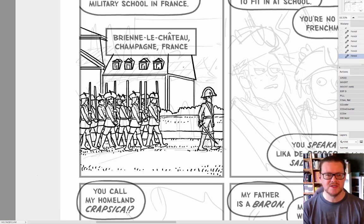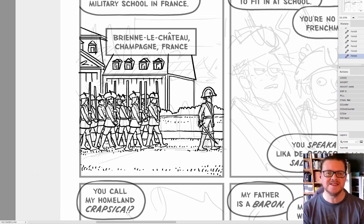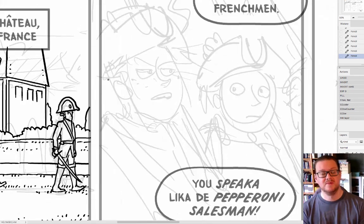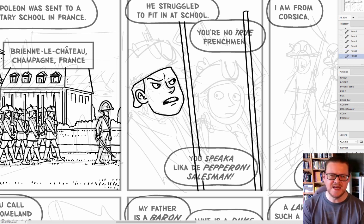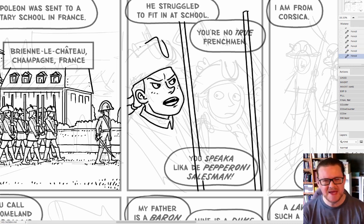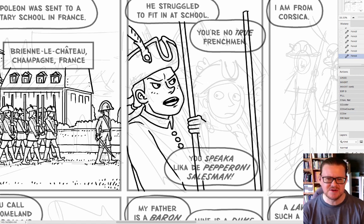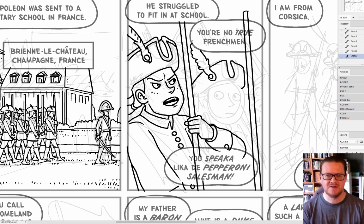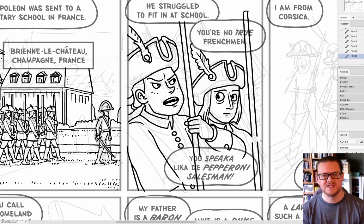But let's talk about what's going on here. So now I am in the inking stage. This is page 17 of the book that I'm working on. Currently, I need to be inking about 4 of these pages a day. And I've got this sped up to about 18 times faster than I'm actually drawing it. I wish I was drawing it this fast. That would be amazing. But this is sped up.